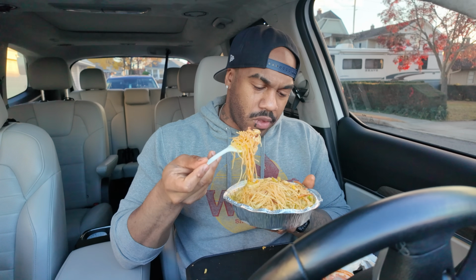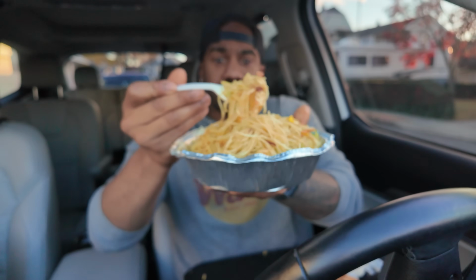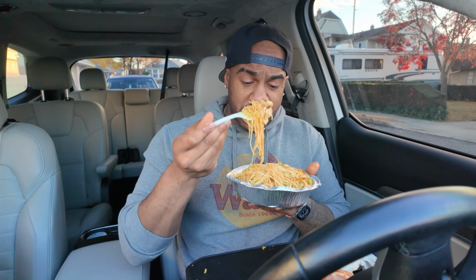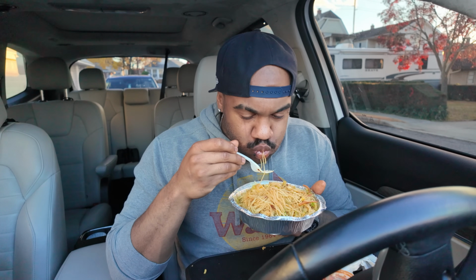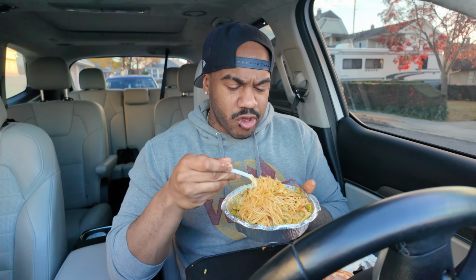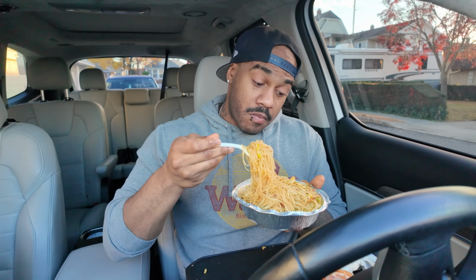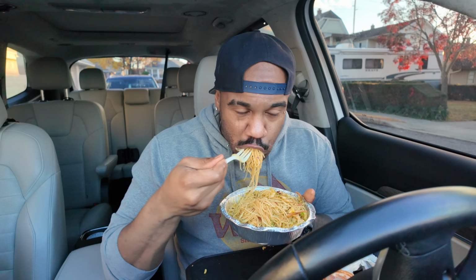When I asked for it spicy, what it looks like they did was put either chili flakes or chili oil in this. And I see a red tint on certain parts of it. They did. There's a little bit of chili oil in this, which I don't mind. You want to make it spicy, that's how you make it spicy. One more bite.